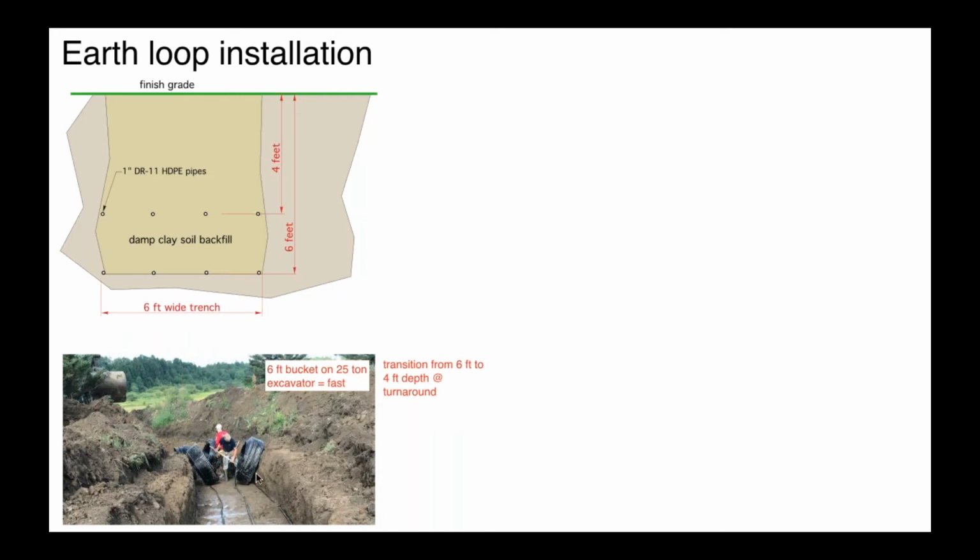Down here, you can see we're actually unrolling these 1,000-foot coils of 1-inch pipe. These are heavy. We had to use a chain and the excavator to get these things into the trench. You don't really want to. A couple people can pick them up, but they are heavy. We're actually using landscape staples where we need to hold that pipe in place so it doesn't just move around inside the trench.